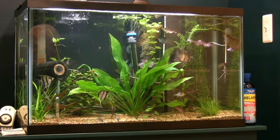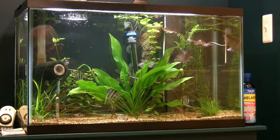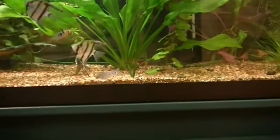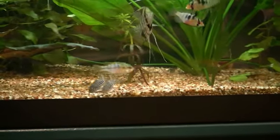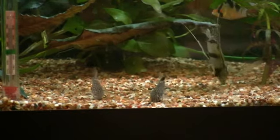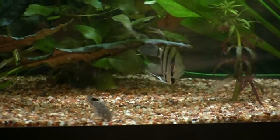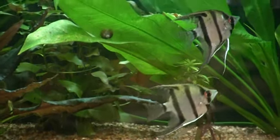And how about the Corys? Which Corys did you get? Were those the Sterbai? The Julii. Oh, you got the Julii. Okay. Yeah, and I lost 3 of those. That's the only fish I lost out of the downstairs tanks. But apparently they had thrown in an extra, because I still have 4 left, and 3 of them died. That's surprising. I only paid for 6, but like they said, some of the fish, do we mind if they throw a few extras in? I said no, that'd be fine.